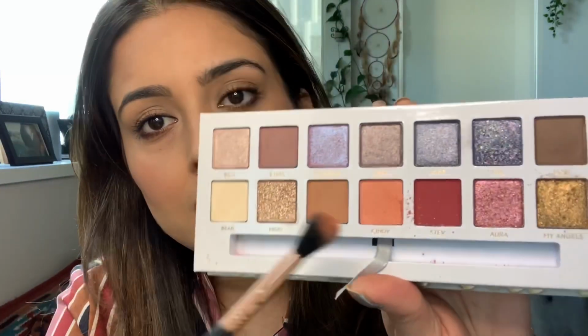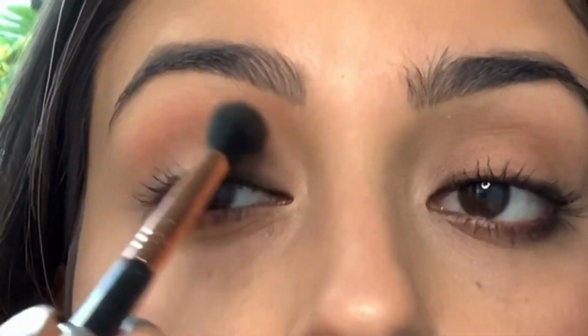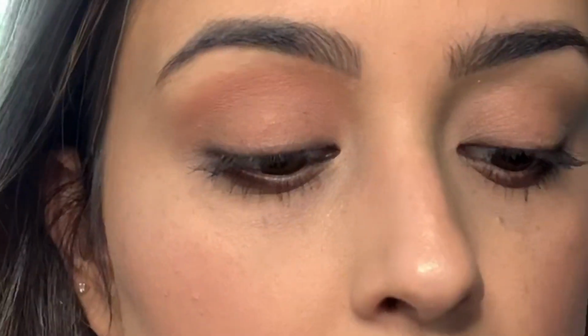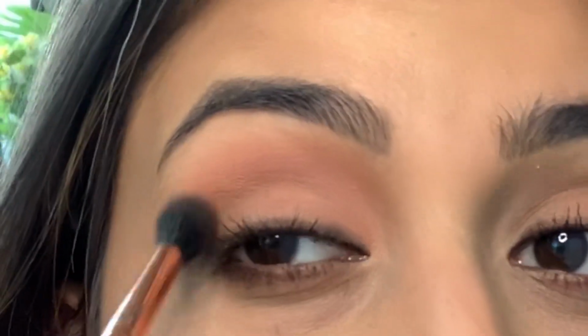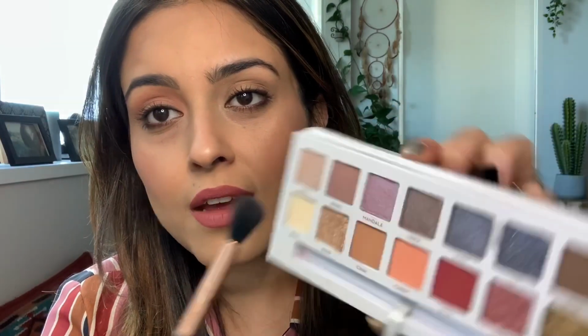Immediately, even though I just barely touched it, there's a lot of fallout on the palette. Let's see how it applies. So this is this light shade and it's called Cindy, and I'm going to go in. I really like the shade though, it's really nice and it applies pretty easily. Next, I want to take this Bybel shade and apply it as a transition on the other eye, and show you.